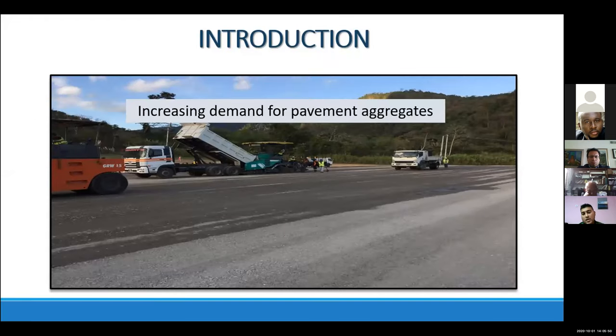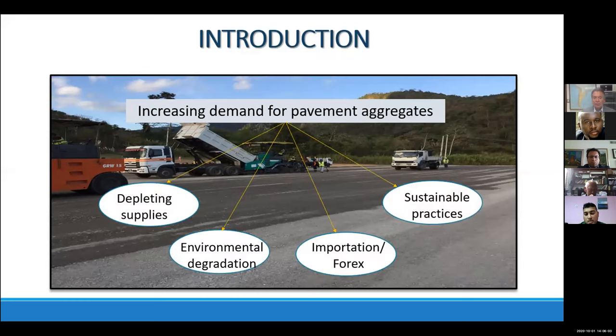As a result, because of increasing infrastructural development, there's a continuous demand for quality pavement aggregates. But when we consider this demand, however, there are accompanying concerns with quarrying and depleting supplies, environmental degradation, and, for the importation option, there are also challenges with respect to foreign exchange availability.